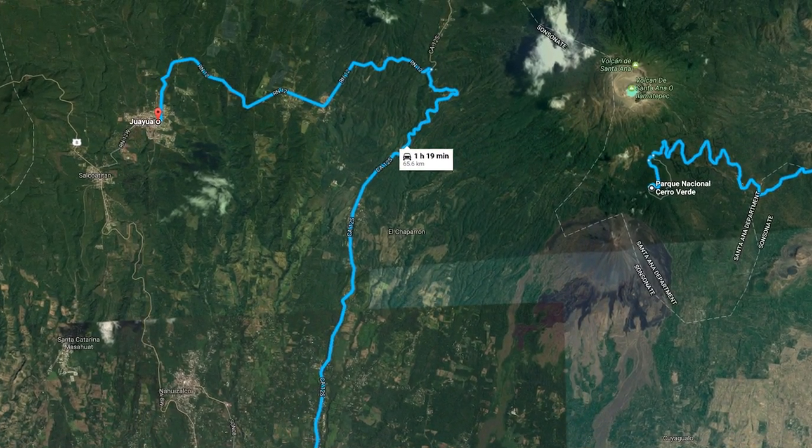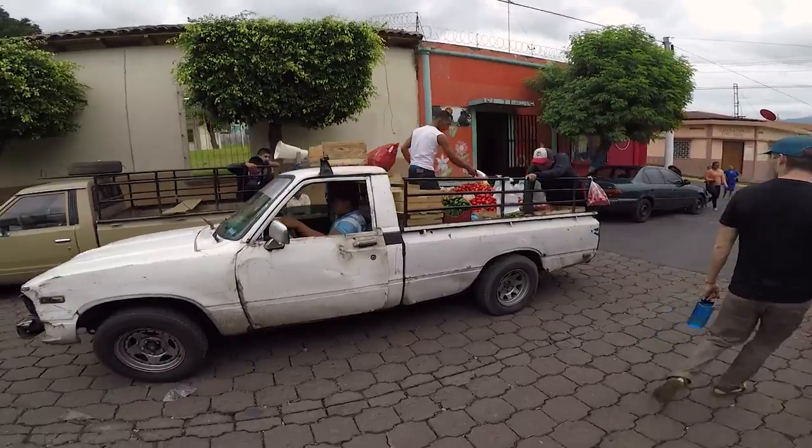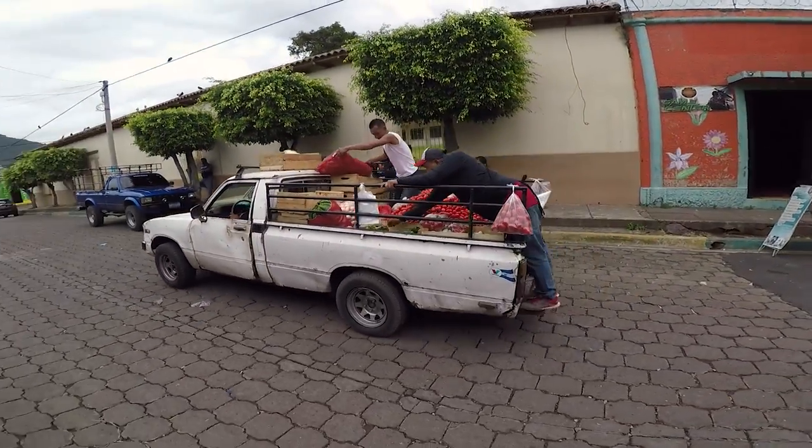Now, this is one of the smallest towns we've stayed in so far, but they have such a unique culture here with amazing local food. It's very relaxed and very quiet.